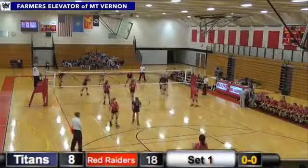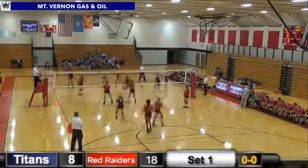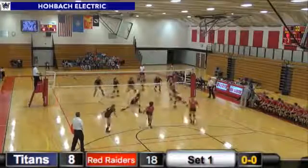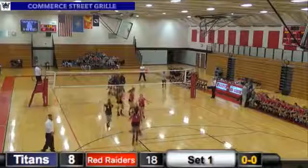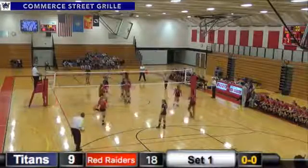The Titans need to really start to rally here soon. Holzbauer up with a jump serve. Callie Erdahl with a dig. Destiny Hack with a little bit of a spike, and it was tipped by the Red Raiders. Uncontrollable. Goes out of bounds. Point Titans. 18-9 Titans.